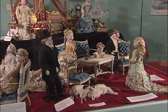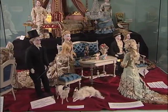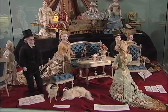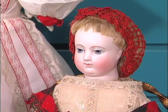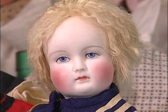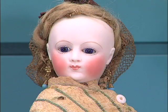We hope you've enjoyed this tour of the French Fashion Special Exhibit at the Toy and Miniature Museum. On behalf of myself and David Robinson, we want to thank you for spending this time with us and hope that you someday visit the Toy and Miniature Museum of Kansas City and all other public institutions that house wonderful doll artifacts. We've got to show up and show our support. Thank you very much.